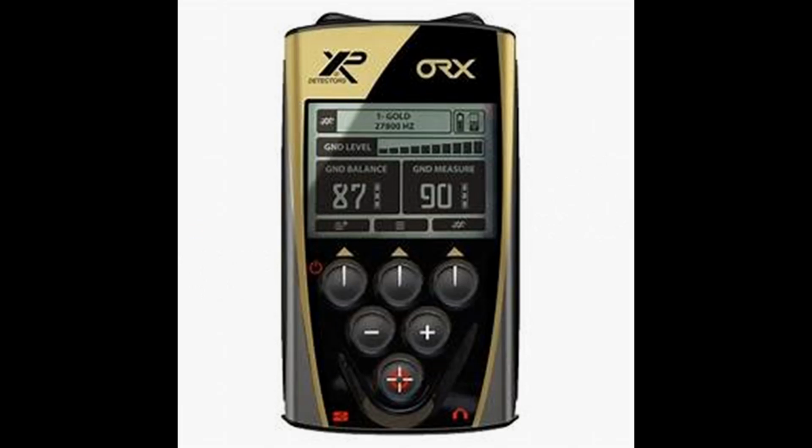One of the best things about the Orx is the weight. It weighs in at about 2.5 pounds with the coil and control box attached. Now, if you took the control box off and stuck it in your pocket, you're talking probably 2 pounds, maybe even a little less, because that's where most of the weight is on this machine.